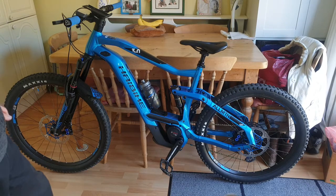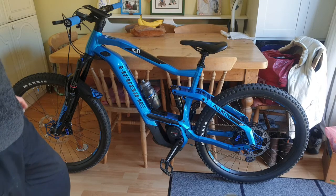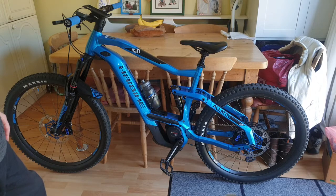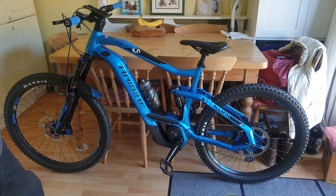Now, I've always been a large. I've had many Trances, various bikes, and I've always been a large. I'm 6'1", about 90 kilos. So when this came up in XL, I thought, I'm not even going to bother looking. But because Les isn't too far from me, I thought, you know what, I'll drive up there, just to have a bit of a look at the bike, to be honest with you. I had no intention of thinking it would fit me or anything else, but I just thought I'll go and have a look. They're half an hour away.